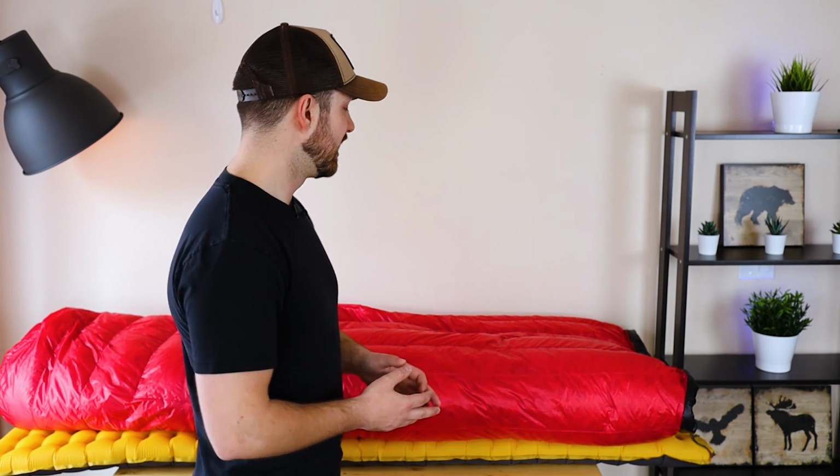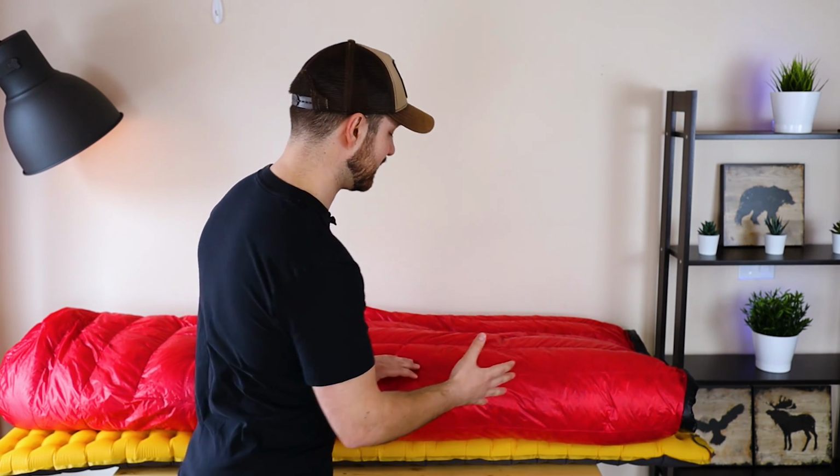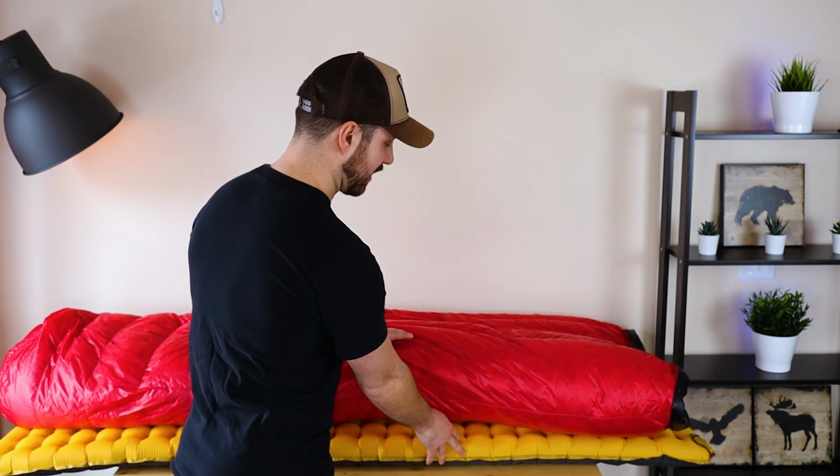For my Enlightened Equipment quilt, I went with the wide width, which is 58 inches wide, and you can see all the widths and specs in their spec charts. And it's the perfect width for me at about 185 pounds, 40-inch chest, and I'm a very active sleeper and use wide sleeping pads, and the 58 inches is just perfect for me. It's not too narrow, but it's also not more width than I need. I can strap the quilt down to the sleeping pad, toss and turn all night, sleep on my side, and I don't get any drafts.